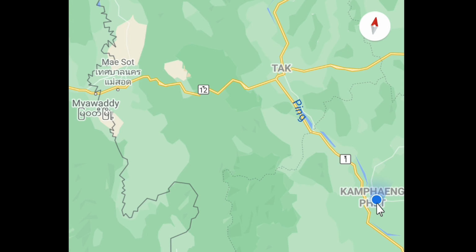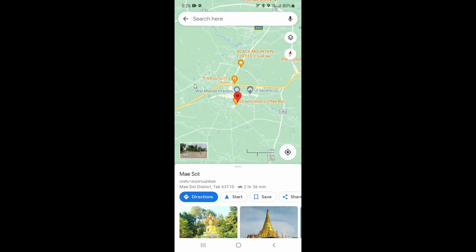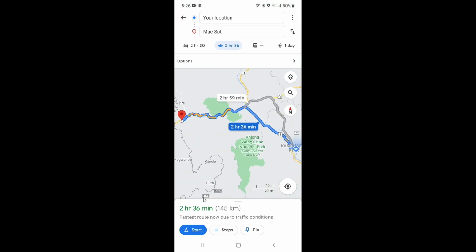And if you were in a hurry and you were driving a car or a fast motorcycle, that's the route that you would follow. And of course, if you ask Google Maps for directions, that's where they're going to tell you to go. So let's do that just for fun. Click on Mae Sot. So here's the lovely town of Mae Sot, and I ask Google Maps for directions, and there we get it. So it's recommending, I have it set to a motorcycle, going down Highway 1 to Tak, and then Highway 12 to Mae Sot, and it says that would take 2 hours and 36 minutes, and it's 145 kilometers.